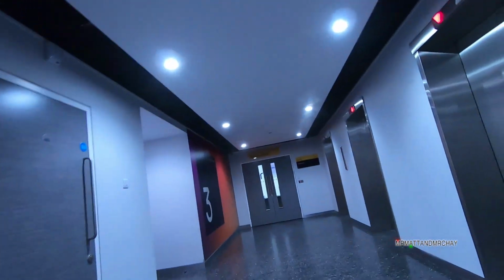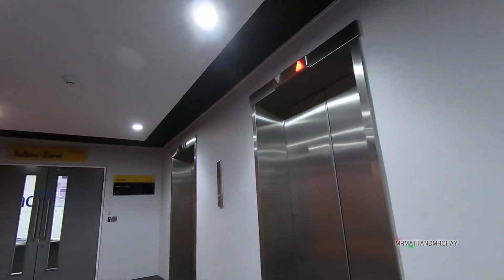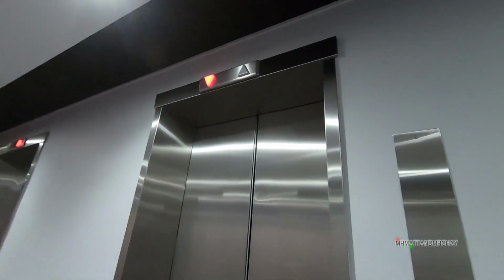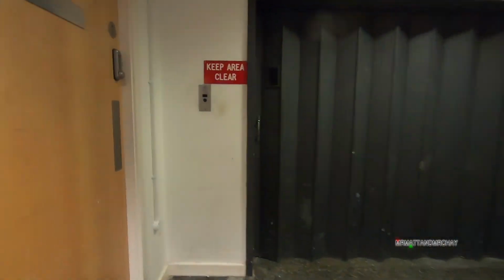I'm working in this building today. Some modernized lifts where the landing direction arrows are active at all times, even with the lift not present. Probably not many people particularly care, except me.